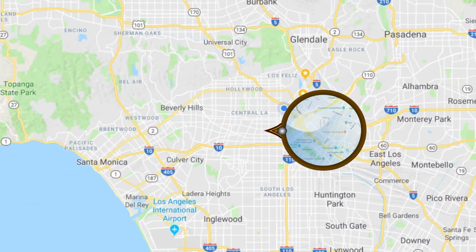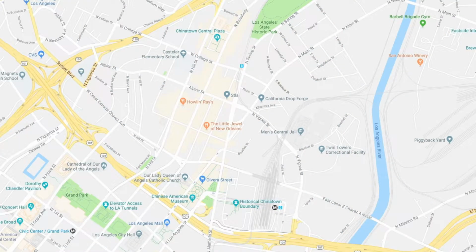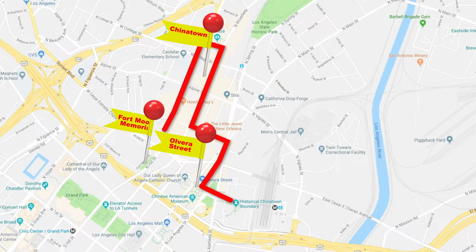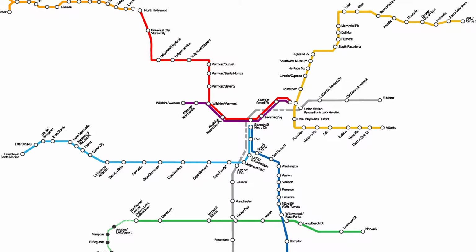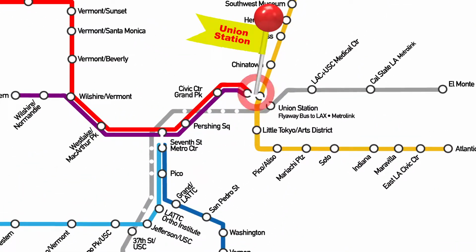This trip wanders about the northeastern part of downtown Los Angeles and through some of the oldest parts of the city. It's about a 2-mile loop starting and ending at Union Station. To get to the start of this trip, take the red, purple, or gold lines to Union Station and make your way to the waiting room.